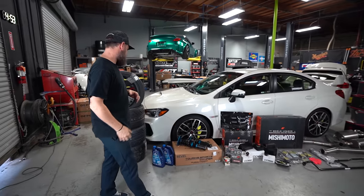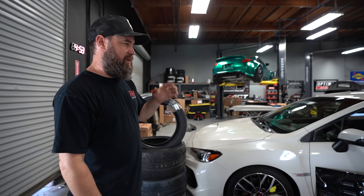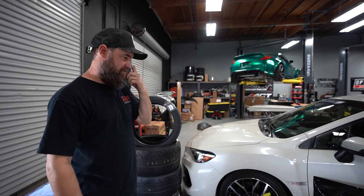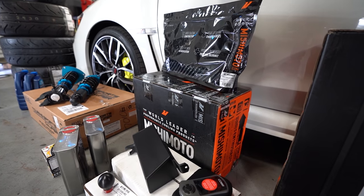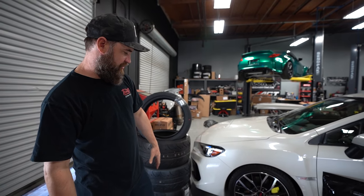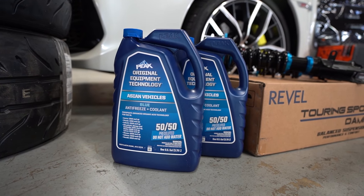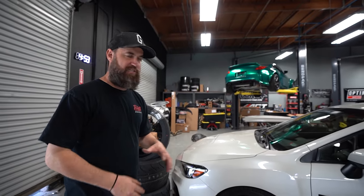As always, we have our Falken Azenis RT660. We also have a bunch of parts from Mishimoto. So we have a radiator, an oil cooler, radiator lines that are silicone, and then we're gonna be doing a fluid flush with the Peak Original Equipment Technology coolant to make sure that the coolant system is in tip-top shape.